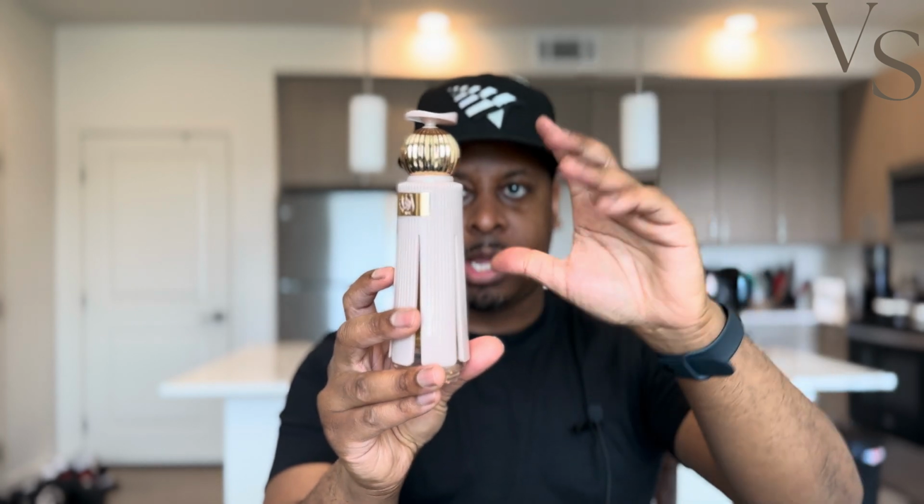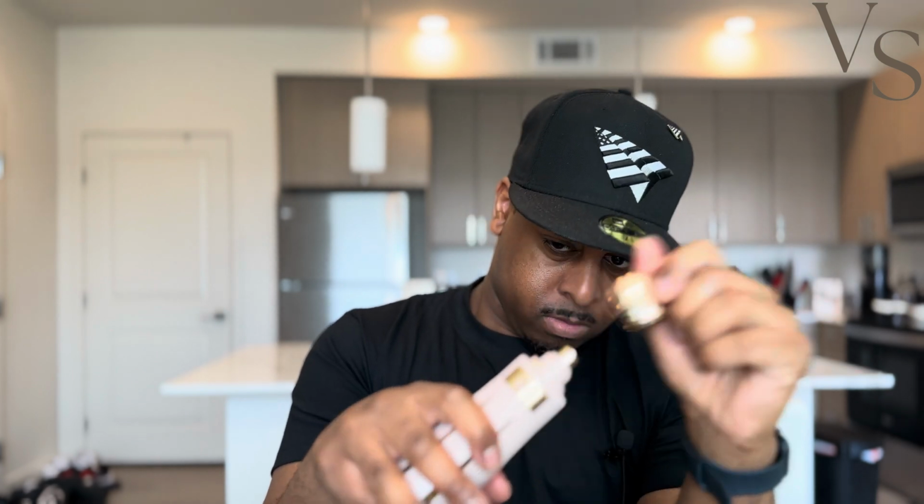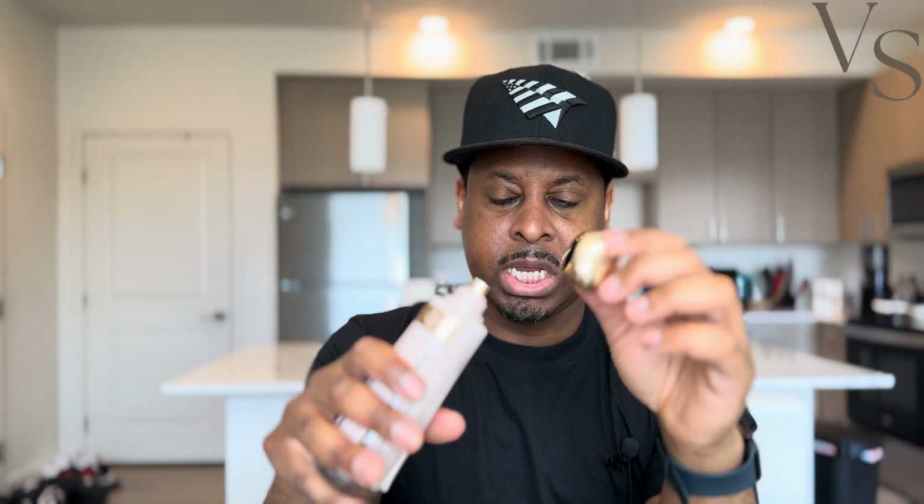Bottle definitely is a cheaper feeling bottle to me. It's got this little plastic piece that flares out at the bottom and goes over the entire bottle. And then the cap is just a cheap plastic snap-on cap. So nothing really special with the bottle. Now the sprayer on this, just like all other Ahmed Al Maghribi sprayers, is a pressurized sprayer. So that is pretty nice.